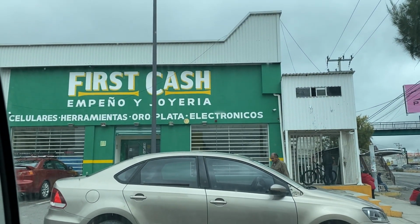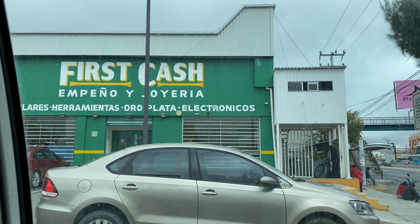I think now we're going to go to the, what do you call it? Casa de Empeño. You know, the pawn shop, and see if they have some furniture or a TV. I don't need the TV to watch TV, but rather to hook up my computer to it to use it like a projector. Okay, we're here at this pawn shop. It's in Actopan. I'm just looking for a 32-inch.